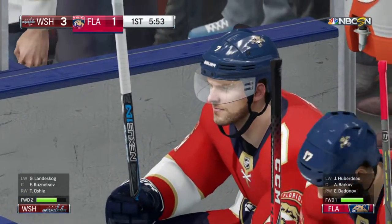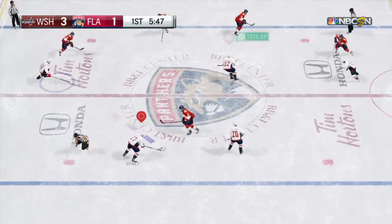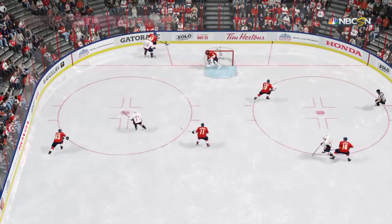Bad guess. Florida starting to crawl out of the hole they dug for themselves. The deficit now is two, and still lots of time left in the first. Scored by number seven, Colton Sevier. Gathered in by Pizzic.